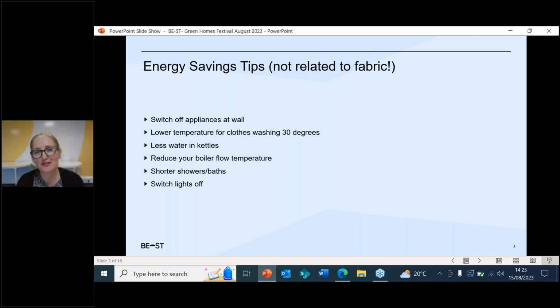And this is some of the things that we have adopted to reduce our energy bills, and it's things that are nothing to do with really retrofitting your home, but switching off appliances. I've got a little boy, so sometimes I need the boil wash, but reducing the temperature for your washing. Only boil what you need with your kettles. I reduced my boiler flow, as Carmen mentioned, and that's made a real big difference. It takes a bit longer for your house to heat up, but it means that the boiler's working more efficiently, and that's given us a reduction in our bills as well.